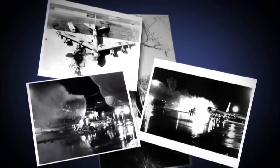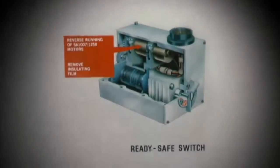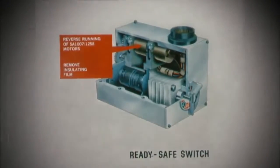The accidents provided valuable information to AEC weapon designers. At Sandia, improvements were made in later generation pre-arming ready-safe switches. Unfortunately, there was no shortage of new data as the accidents continued.